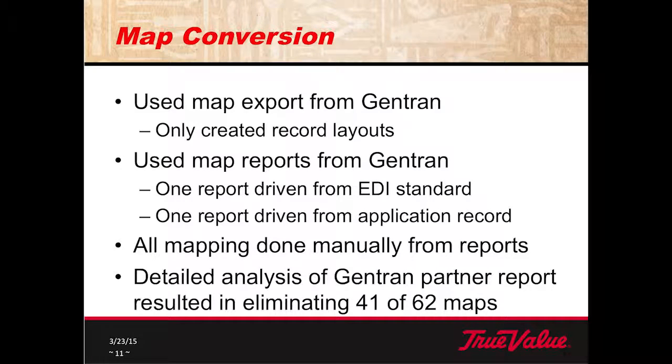And one of the things we found out was that Gentran is much less forgiving than SI is. In Gentran, if you're not using a segment that's part of your spec, and the segment comes in from the partner, Gentran assumes that you don't want to use it, and it doesn't reject the transaction, it just ignores it. In SI, if the segment isn't in your map, SI assumes that you don't want to receive that segment, and if you get it from the partner, it rejects the transaction.